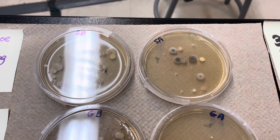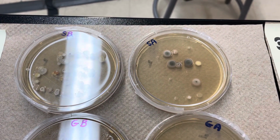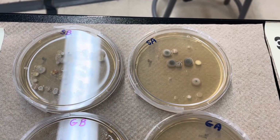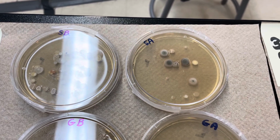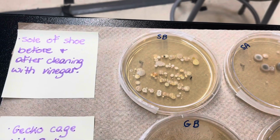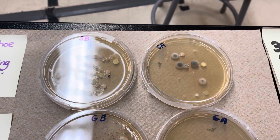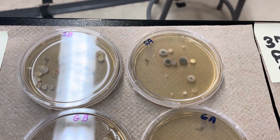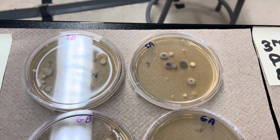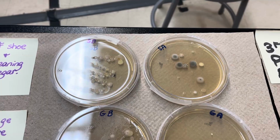Now look at the after, it totally worked. In fact, the only thing growing is that mold that looks like a weird gray colored mushroom or something. So look carefully at that. Do you even see it growing here on the before? Which tells me, or at least I suspect, I have some sort of fungal contamination, probably from the paper towels that I used to dry the sole of my shoe.